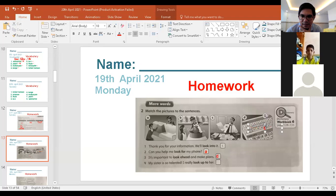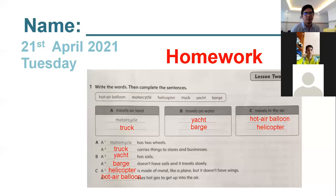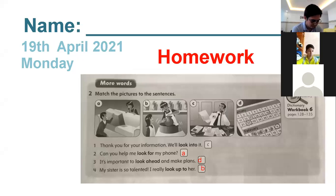All right, check. Again, give 2 points each number. So we've got number two, 2 points. Number three, 2 points. Number four, 2 points. All in all, 6 points for number two. Check your work.